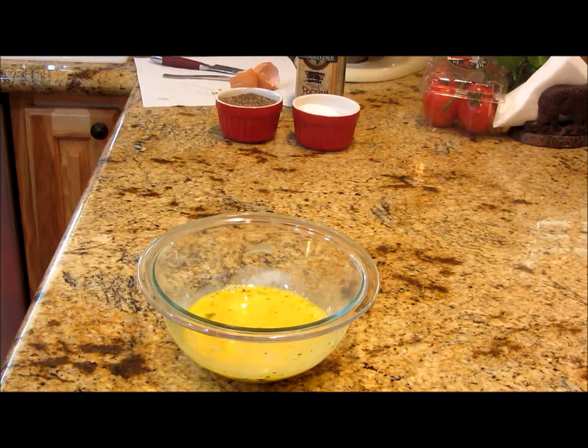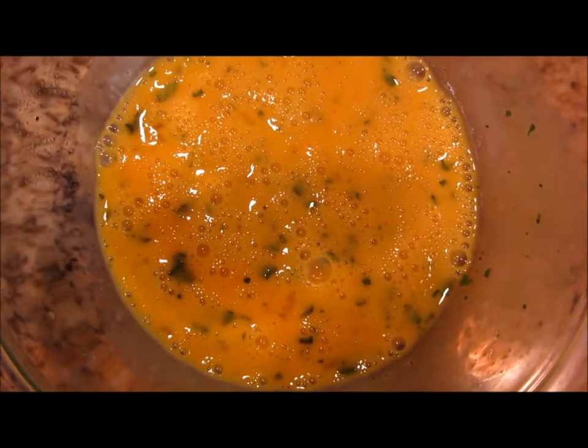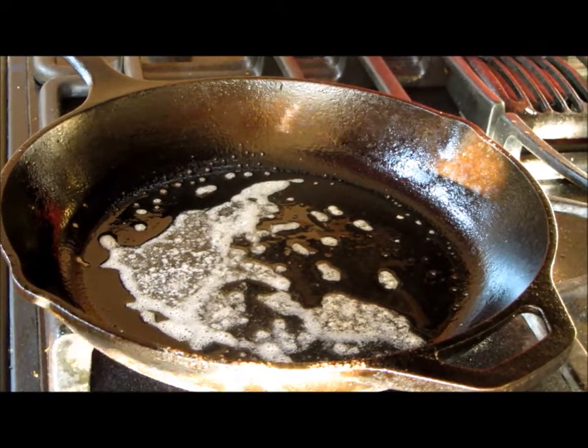I mean, these eggs are beautiful. Check that out. Now that's what your egg mixture should look like. Yum. Okay, I'm gonna pause you and I will bring you back when we're at the stove. All right, you guys, now I'm back.